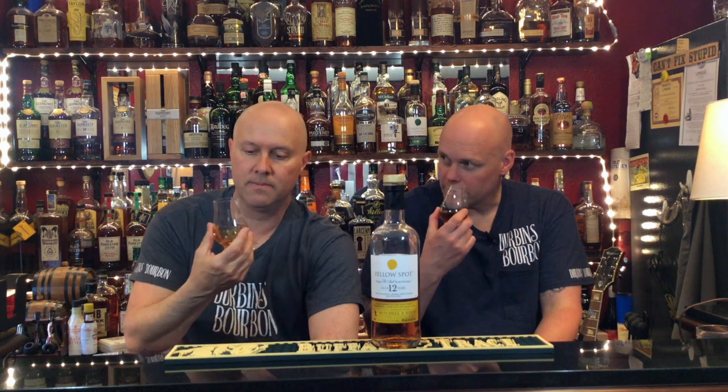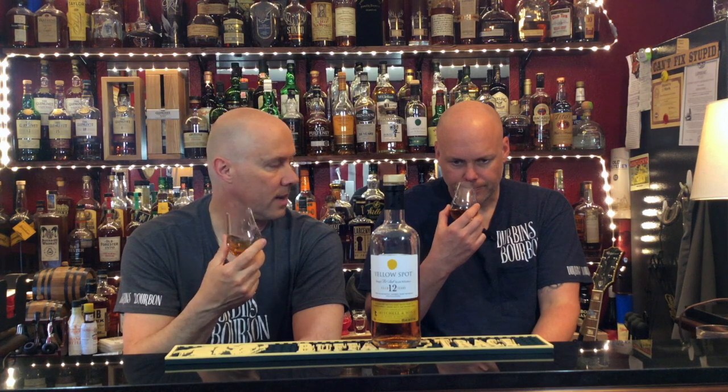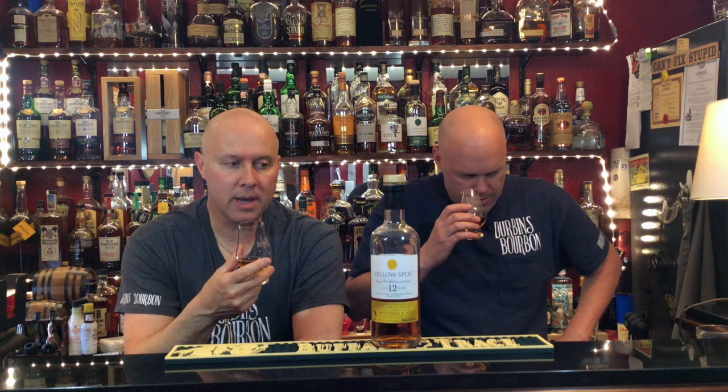Again, I get green apples. It's kind of like the Green Spot, but a little more. Yeah, it does have more oak. More oak forward. And I think that has to do with its age, 12 years, and being finished in those bourbon casks. I think it picks up a lot of that bourbon characteristic, which I think is why we enjoyed it so incredibly much, because we're both huge bourbon guys.